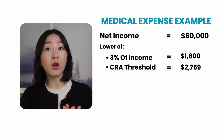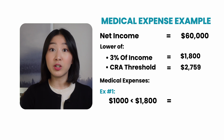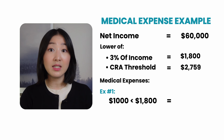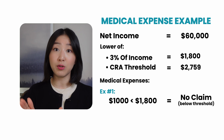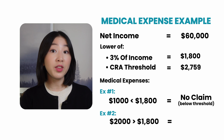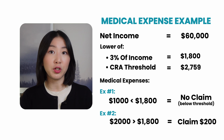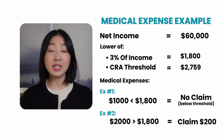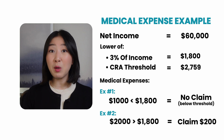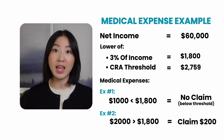$2,759. So using our $1,800 threshold, if you incurred $1,000 in out-of-pocket medical expenses, none of these would qualify since it's below the $1,800 threshold. If you incurred $2,000, however, in medical expenses, you could claim $200, which is the $2,000 minus the $1,800 threshold. Basically, in this example, it would only be worthwhile to report your medical expenses if it exceeds $1,800.